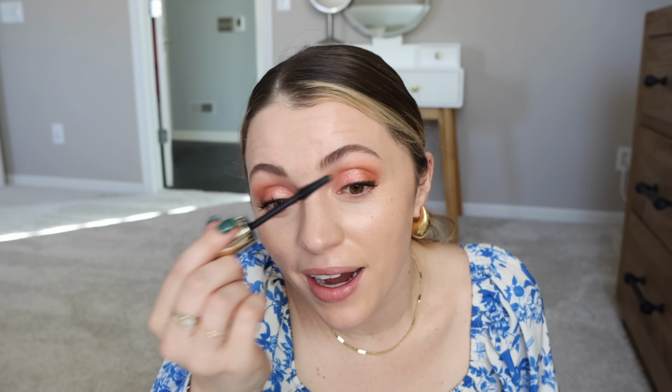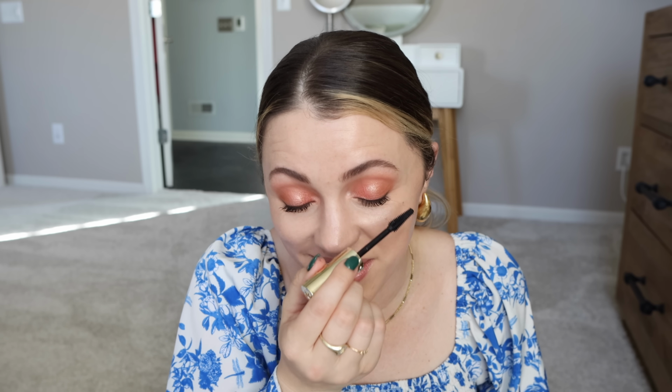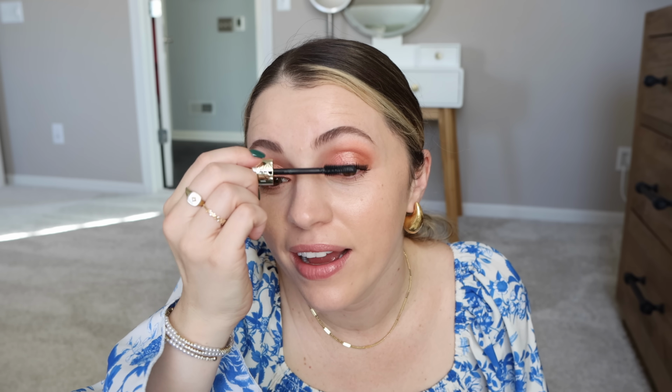Anytime I'm doing my mascara and I'm trying to wiggle at the base, I can never decide in the moment if I want to wiggle my hand or if I just wiggle my head. And so I do some weird hybrid like that. Anyone else?